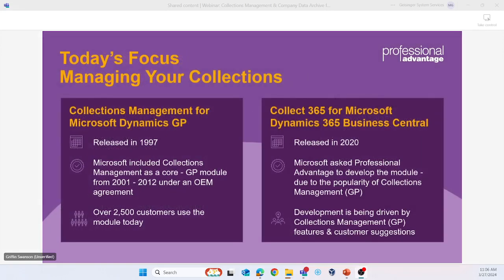Now we're going to start on the collection side of things. As Michael had mentioned, we have a new product on the Business Central side that is called Collect 365. It is essentially trying to mimic the collections module that we've had in GP dating back to 1997. As some of you may or may not know, we developed the collections GP module in 1997, but Microsoft took that product from us under an OEM agreement from 2001 to 2012, and they included it as a core GP feature for over a decade.